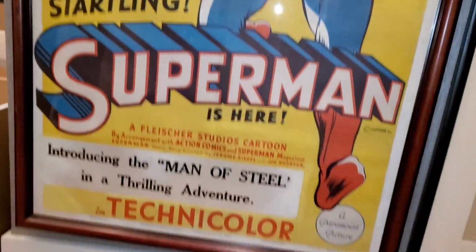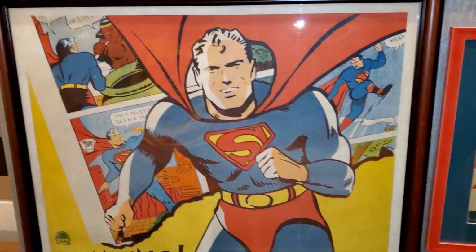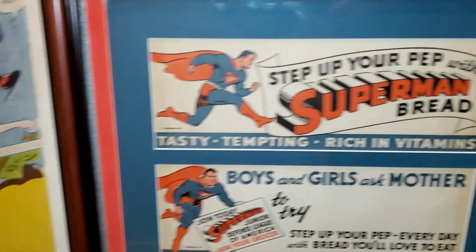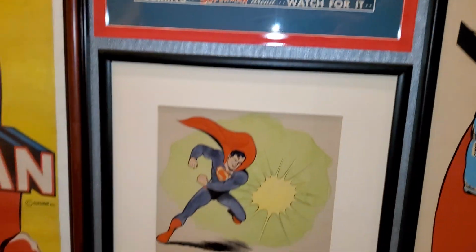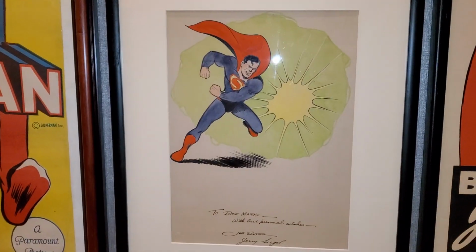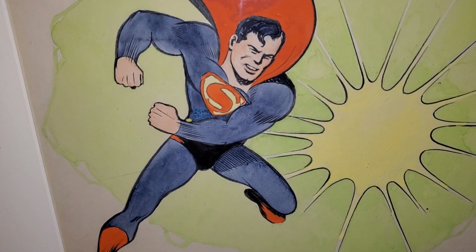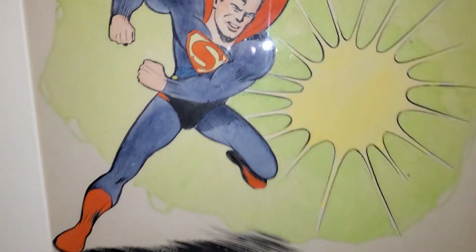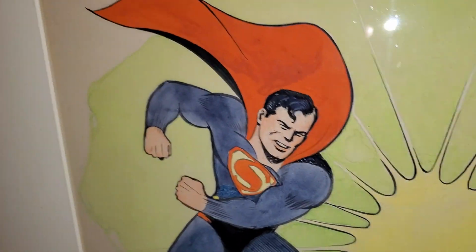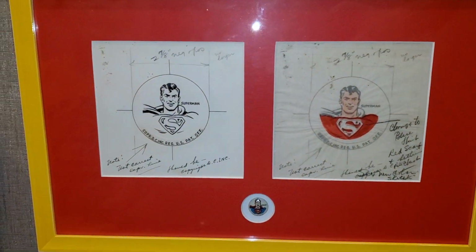This is the original poster too, right? For Fleischer cartoons, yeah. You'll find pen and ink drawings and whatnot, but that's an original watercolor from Schuster and signed by Siegel also. Even I didn't know that. That's awesome. I have to admit, iconic.